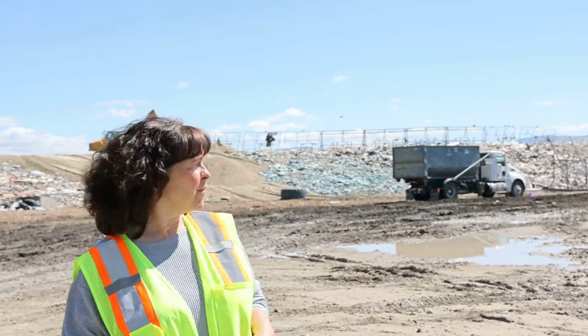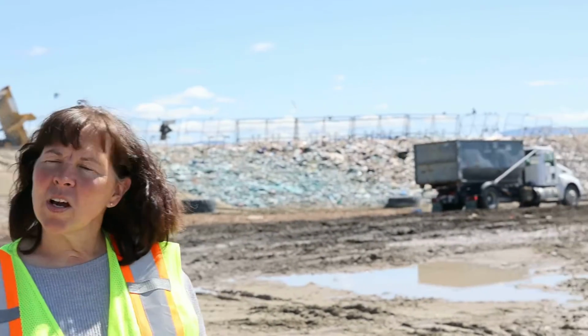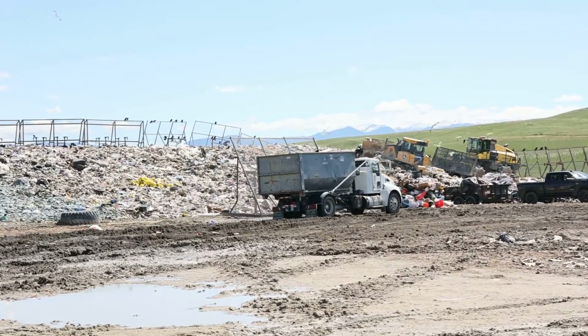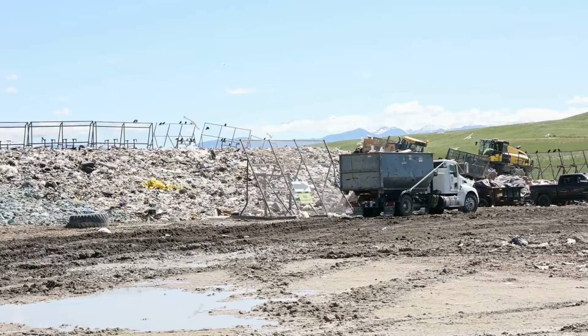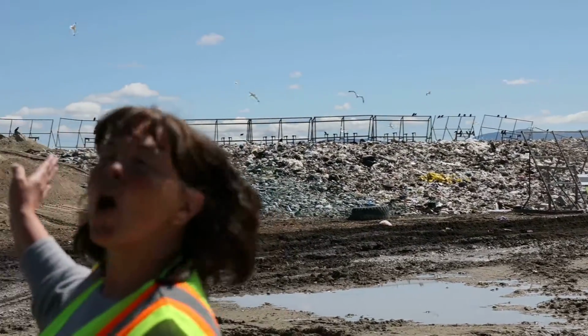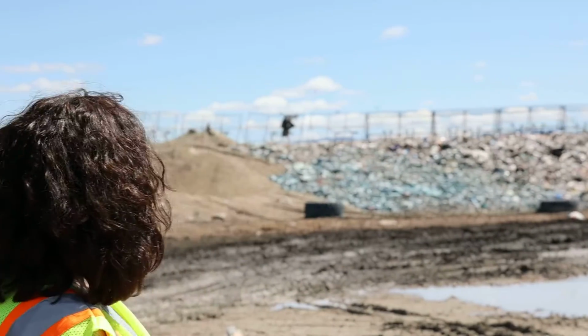So now we're at the tipping face of the landfill. So back here you see all the trucks dumping their trash, and the equipment compacting it and getting it ready to be buried. And you can see back here, they're covering that area, that ground, and that's to help keep it from blowing away and compacting it to build the hills.